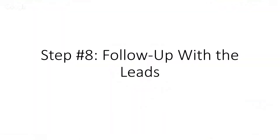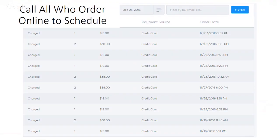And then step 8 is you follow up with the leads. So the first thing you got to do is you get everybody who paid, you need to call them. You need to pick up the phone, you need to call them. Now, if you look at this, you'll notice even here, today's December 6th over here. This isn't the latest, but this is a screenshot from a couple days ago. We're getting purchases. Not everyone purchases online, but we get about 4 or 5 people buy online per week.